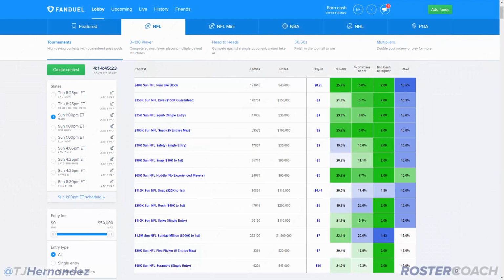Hey everyone, TJ Hernandez here with RosterCoach.com, and this is the Week 10 GPP Value Report, where each week I go through the featured contests on FanDuel and DraftKings and cover the payout structures of each of these games to help people with game selection and using this information to help you reach your goals, depending on whether you're just looking for a big first place prize or if you are grinding full time.